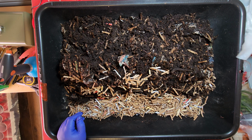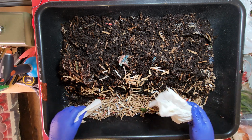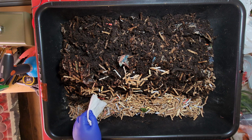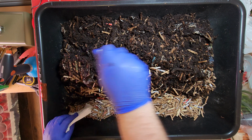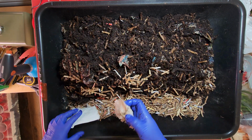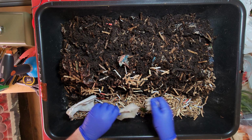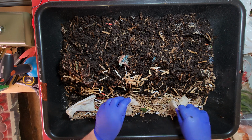Let's see, what do I got in here? I have, oh my God. All right, so here, I'm going to grab a little bit of wet paper towel, and I'm literally just going to drip some juicy watermelon liquid all over it. Sounds awesome, right? Just to kind of get some of the biology going all over the place.